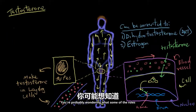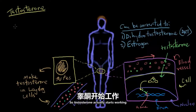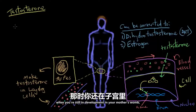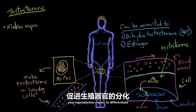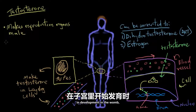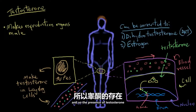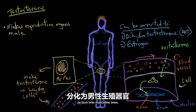You're probably wondering what some of the roles of testosterone are, so let's cover those. So testosterone actually starts working when you're really young, when you're still in development in your mother's womb. And what it does there is it induces your reproductive organs to differentiate into male reproductive organs. Because when males and females start out in development in the womb, they have the same precursor reproductive structures.